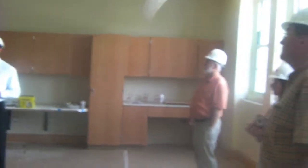Typical classroom, high performance. I talked about the daylighting, as we can see here, in conjunction with the high-end, energy efficient light fixtures, uplighting and downlighting with the daylight sensor.